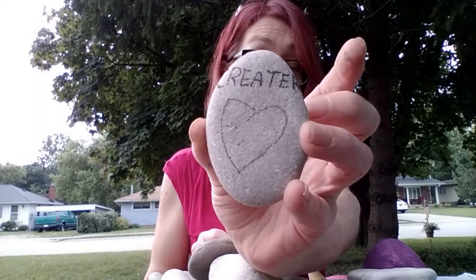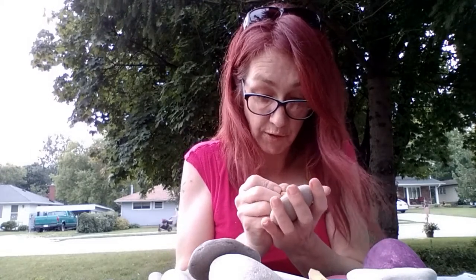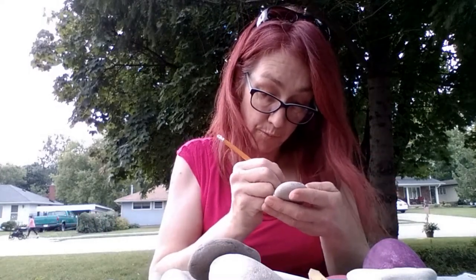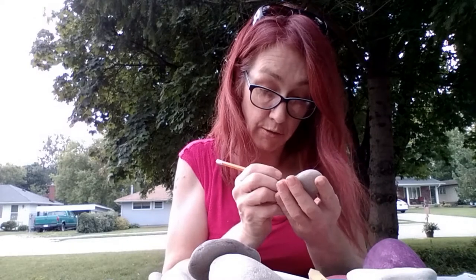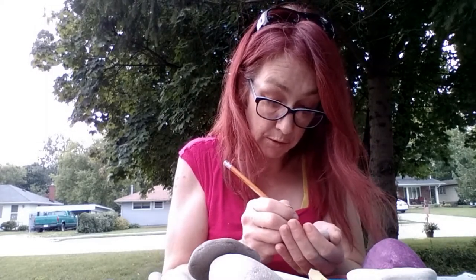And then, so we got that, creator, so then, just fixing the heart a little bit. You paint the heart whatever color you want, and then you got all the chakras going all the way around. So you just kind of go wiggle, wiggle, all the way around, and that's the chakra, so you need 7 wiggles. Alright, so we're going to start over here. I'm just going to mark them a little bit.